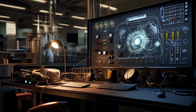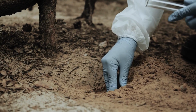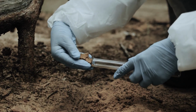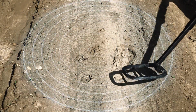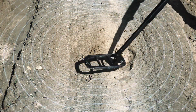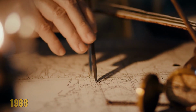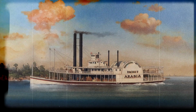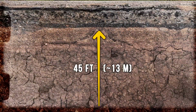Next, they used electromagnetic testing and other geological methods to study the soil and find the right place. They searched for differences in ground moisture and density. Then, they went through the territory with powerful metal detectors. And so, by the fall of 1988, they had determined the location of the steamer. Arabia was the size of a football field. This gigantic vessel lay 45 feet underground, 4 stories down.